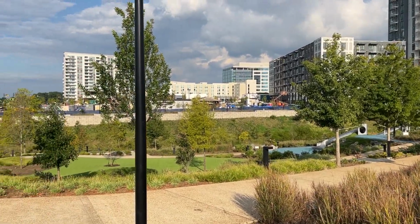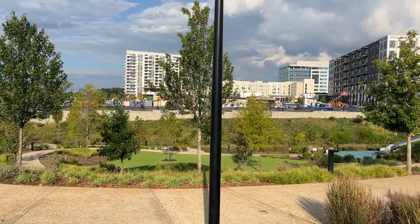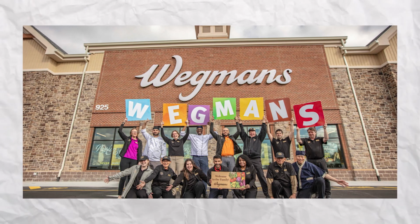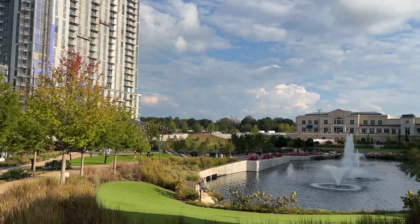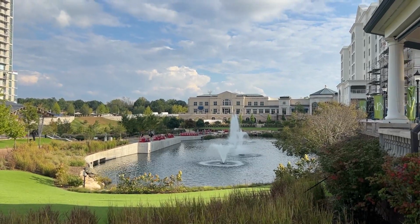And one thing that's coming soon, about a year plus away, is the new Wegmans grocery store. It's a 14-acre site, and it's coming by the end of Q3 2026. So we'll be sure to put out another video next year about the finished Ballantyne Reimagined.